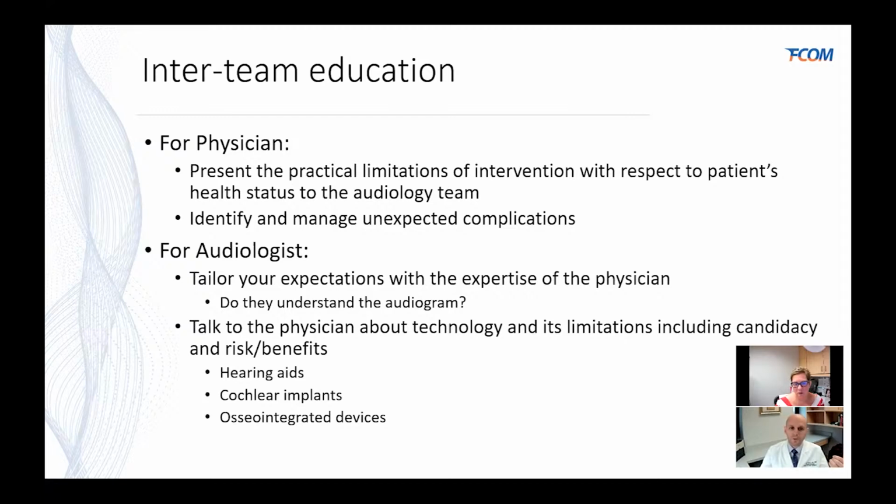And then, of course, it's very important for us to manage and identify unexpected complications from any device, whether that's an infection or an extrusion or a need for an explant and reimplant in the case of a device failure or something like that. That's very critical for the physician to fill that role on the team.